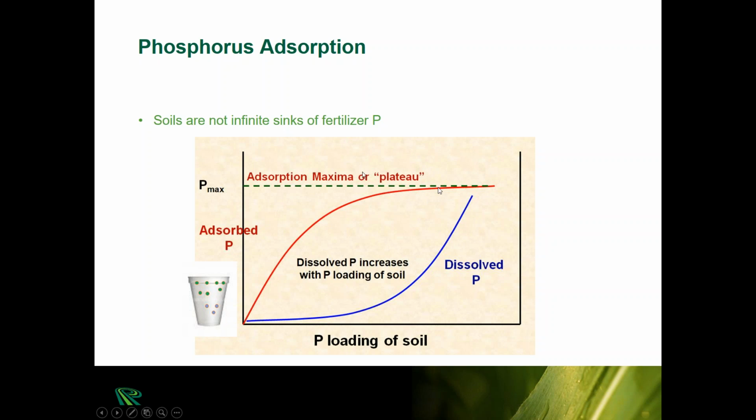There are some ways where you can sort of shunt the system that I'm not going to speak to today. Actually, I will when we start talking about transport mechanisms towards the end of this presentation. But ultimately, where we want to be is somewhere where we've satisfied a lot of those adsorption sites, so that as I supply just a little bit more P, I'm getting more in soil solution, so that the plant can ultimately take up more.